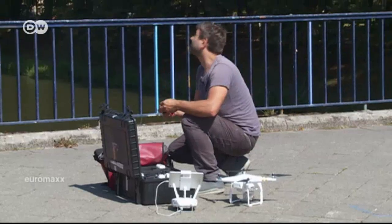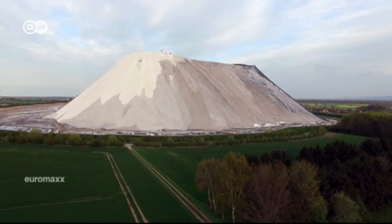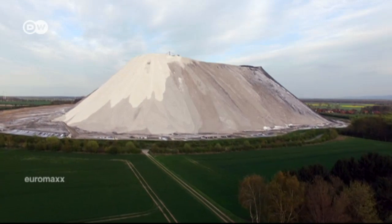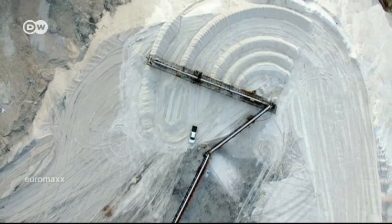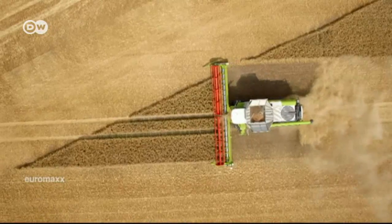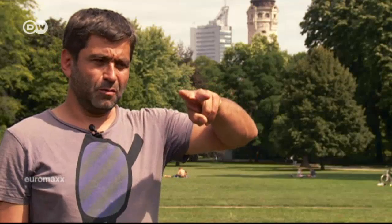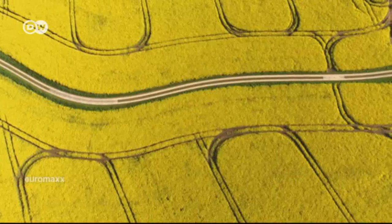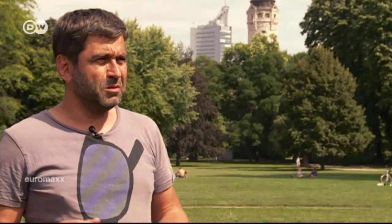But Andre Gutzmann prefers to focus on the aesthetic aspects of drone flight. He particularly likes shooting farming and industrial areas, like this potash mine in the state of Lower Saxony. I fly the drone over a cornfield during the harvest, and you can see the furrows. If I shoot straight down from a normal perspective, sometimes I see graphic structures that remind me of certain paintings.